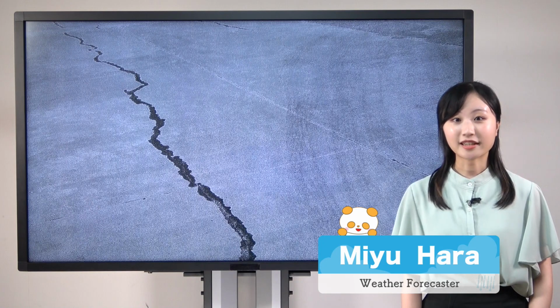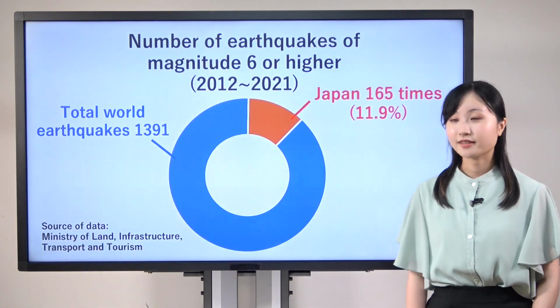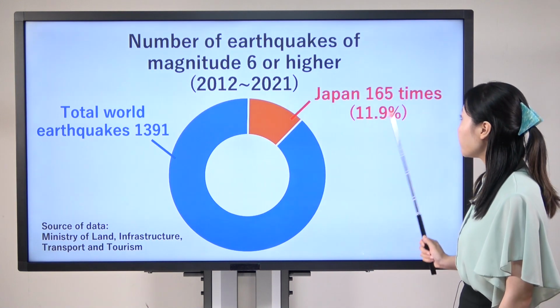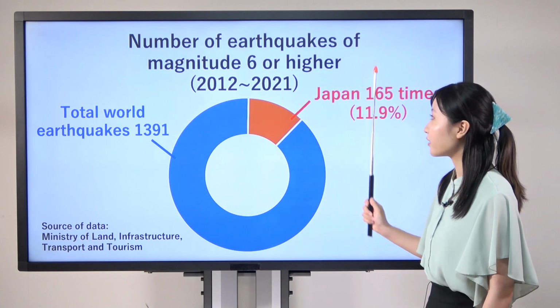Japan is one of the countries with many earthquakes. Please look at this chart. Between 2012 and 2021, 11.9% of all earthquakes of magnitude 6 or higher occurred around Japan.